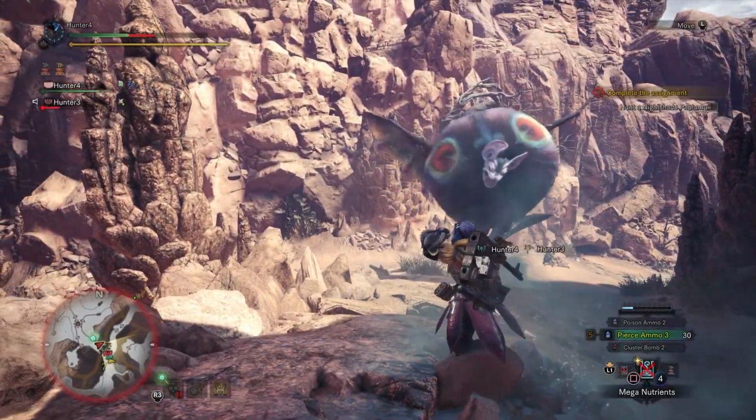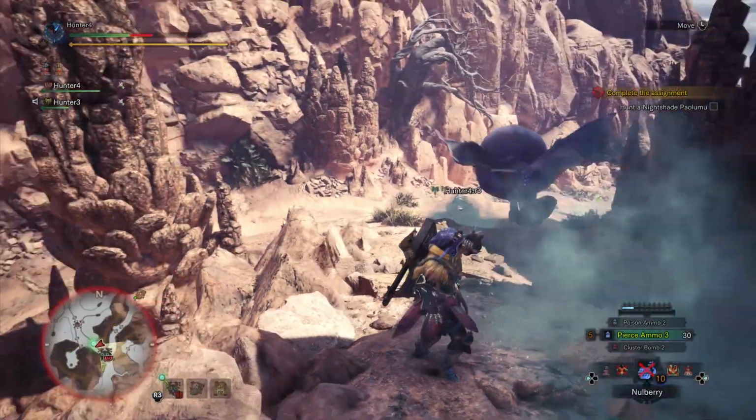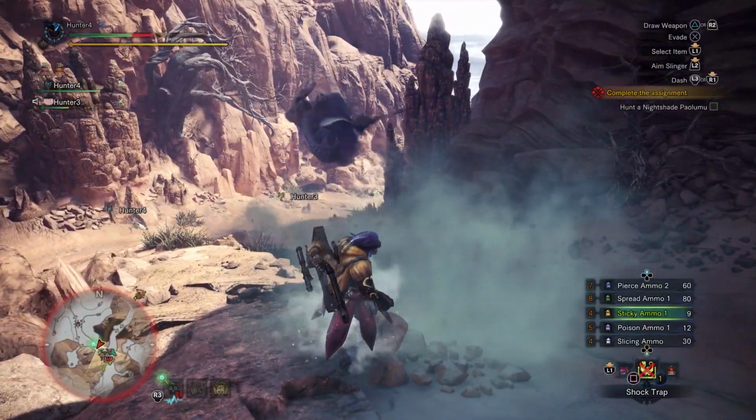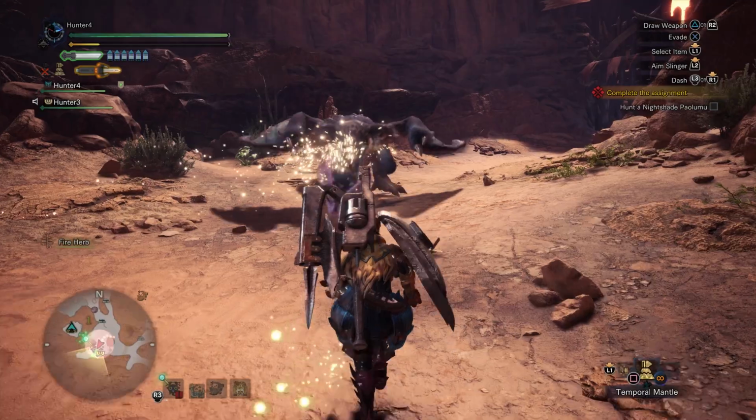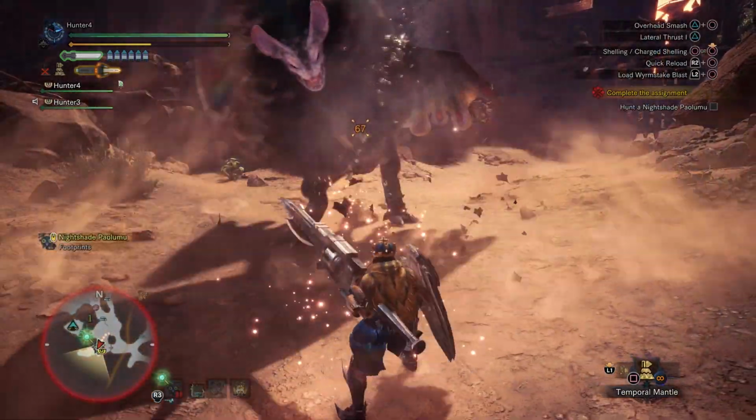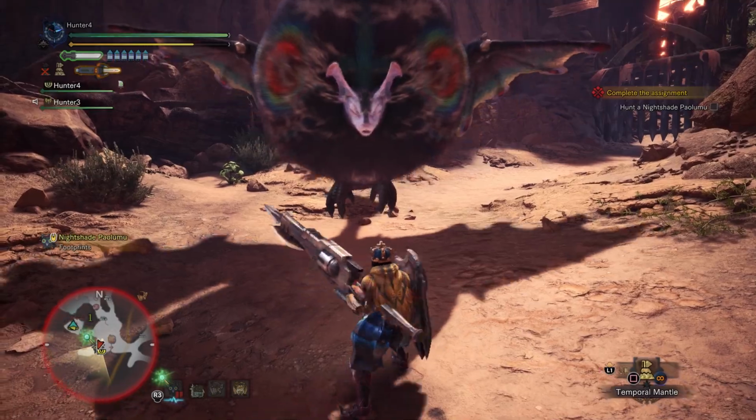It actually carted me using the heavy bowgun, and I then switched to gun lance. I was like, nah, I'm not about this life. I'm not about to cart again. So I switched to gun lance and started tuning it up. But even then, I was having issues with those clouds of sleep. He just absolutely spams the area with them.